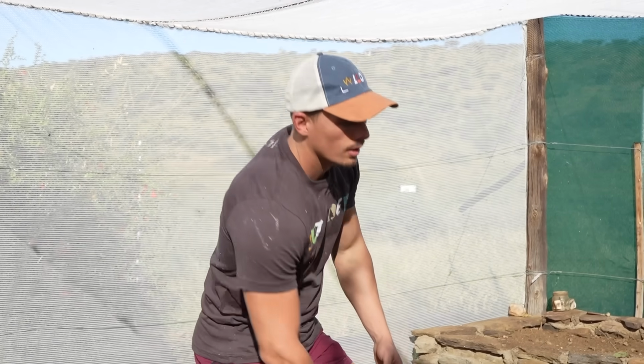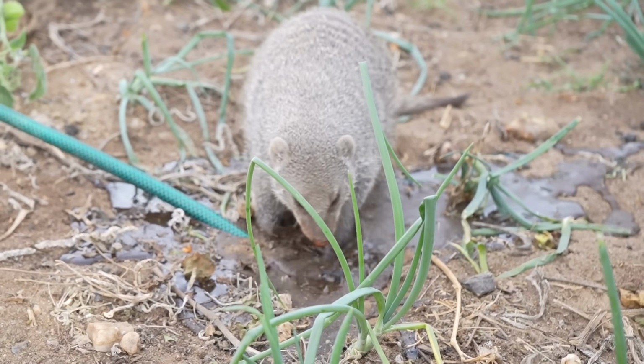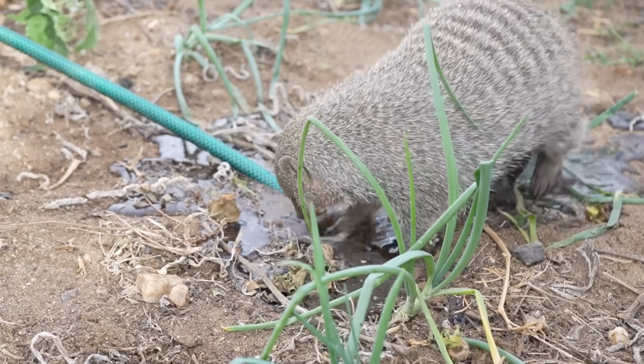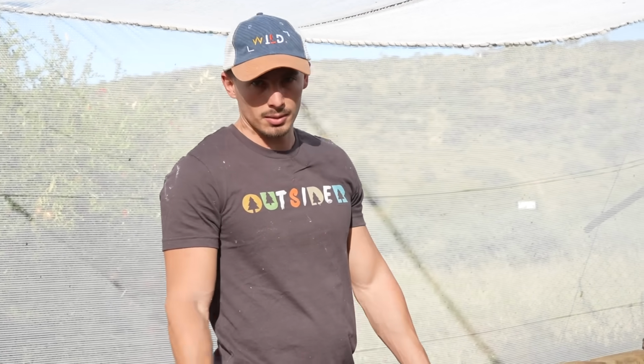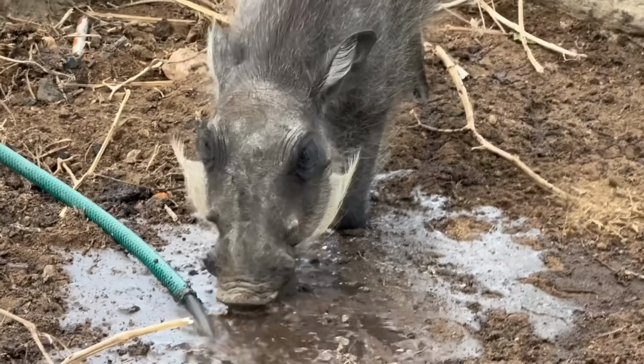We are quite lucky to have water this year. It is still a bad drought, but we can at least make a garden. We are very thankful for that. Each year is different. It's so unpredictable. See, Benny is enjoying the water.